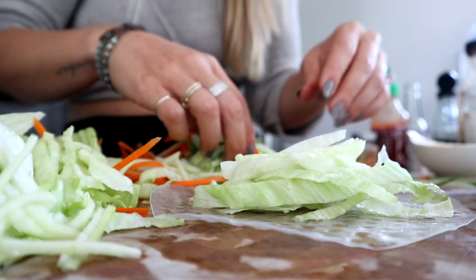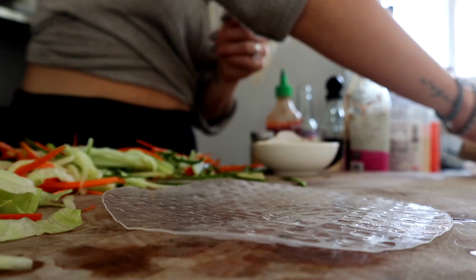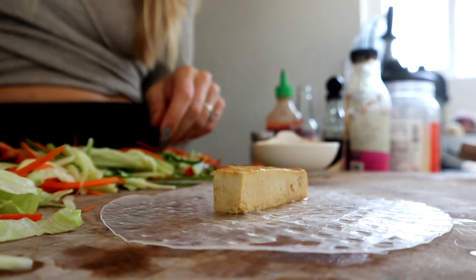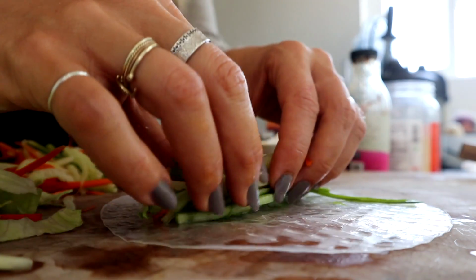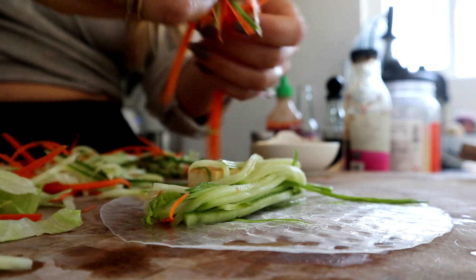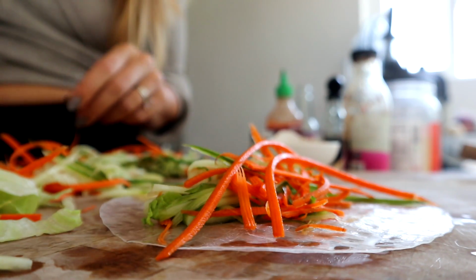I'll try and do this right. So you basically want there to be about that much room on the sides. So if you're gonna do this at home, get the 12-inch wrappers. These are 6 and they're just like way too small. But you'd wanna put enough stuff in here so that you can essentially roll it like a burrito. I can't really do that, so I'm just having to roll them like over.